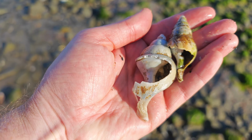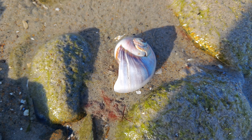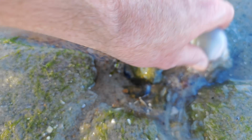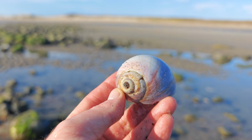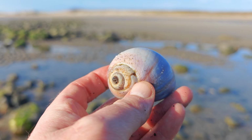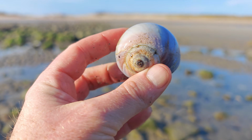Okay, look at the color on this moon. It is purple. Absolutely stunningly gorgeous. Look at that. Look at that color. I'm not going to keep it, but it is very beautiful. Plus, it's got some slippers inside. We'll leave this back to nature.